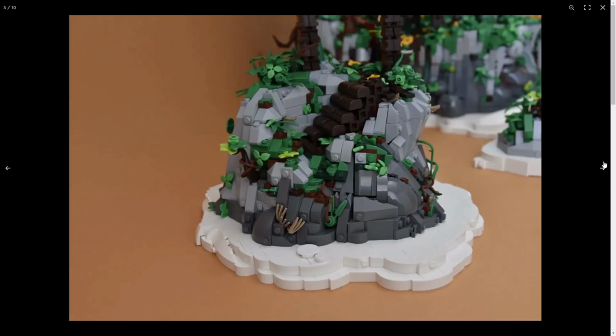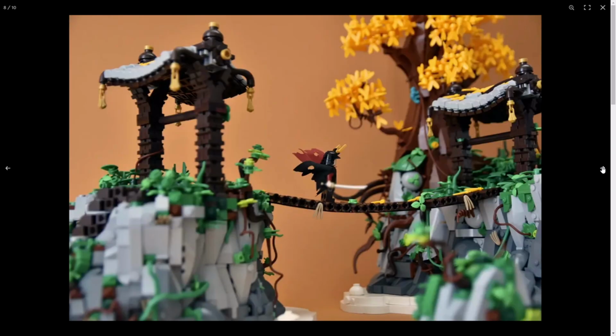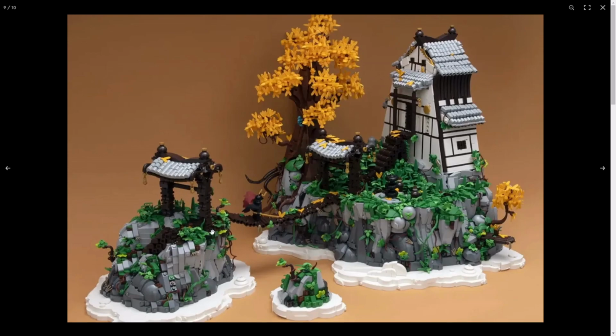Now the only thing with this set is, as much as I like looking at it, it could be an absolute pain to build. I think of putting together all these little bits. Looks like they're all tiny little bits, so this could be quite tedious to actually build. This is a staff pick, so Lego like this, but I don't know.